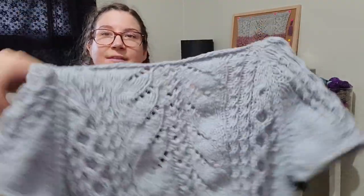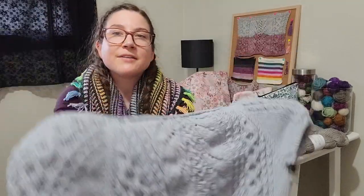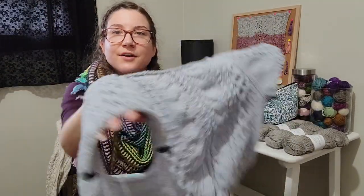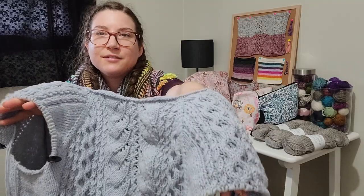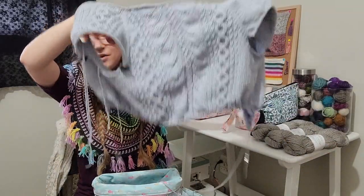But this is the back. You can see the lace and cable panel, and then on the arms I've got the cable panel running from the top down. So I've made quite a bit of progress on this. I haven't touched it in a little while.